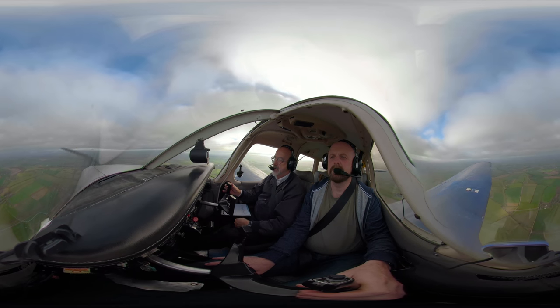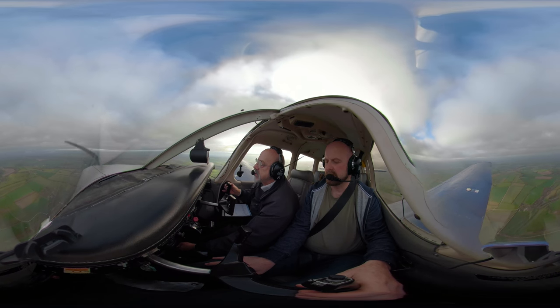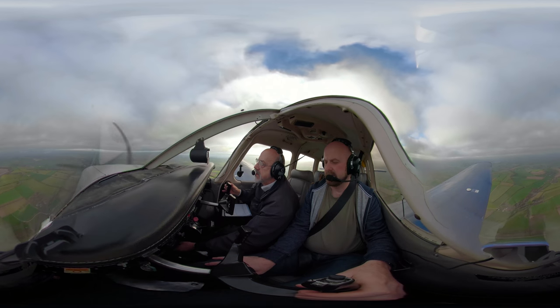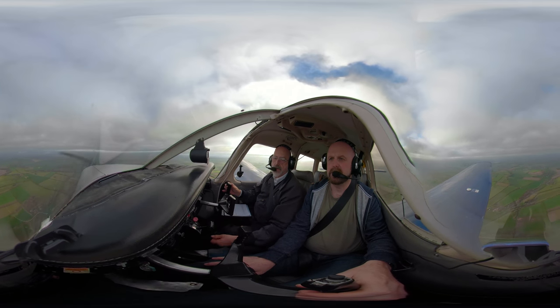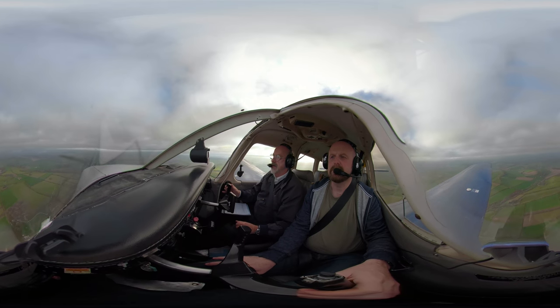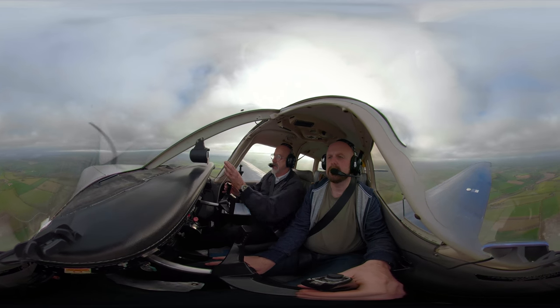And if you need to put a little bit of right rudder to maintain that, then you need a little bit of right rudder trim on this wheel down here, just to take the pressure off your foot. So when you take your foot off the rudder pedal, the ball is actually in the middle. Okay, so you have control.